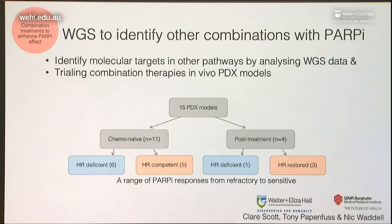We have 15 models that have been sequenced, some chemo-naive, some post-treatment, and then there's some HR-deficient and some HR-competent, with a range of PARPi responses from refractory to sensitive in both groups. And this work is done currently with Claire's supervision and then Tony's, and Nick is currently supervising me at QIMR Berghofer.